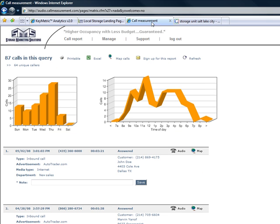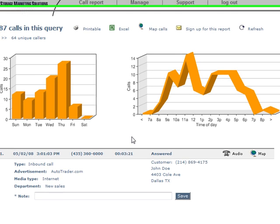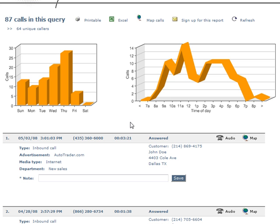Now, another thing I want to show you is the phone call tracking portal that we use. So you can not only use this for your internet marketing, but you can use it for your Yellow Pages, direct mail, or any type of marketing that you do. You should be tracking how many phone calls come in from that, as well as using an activation code system. So if you remember a little bit back, I showed you that we had a unique tracking phone number. That unique tracking phone number will tell you how many phone calls you get.